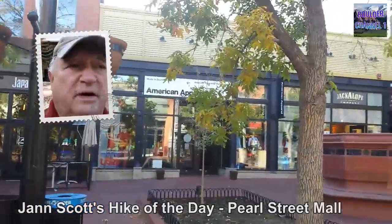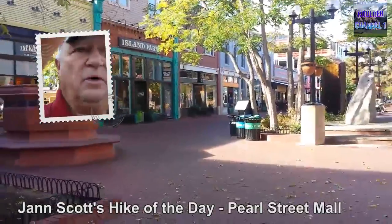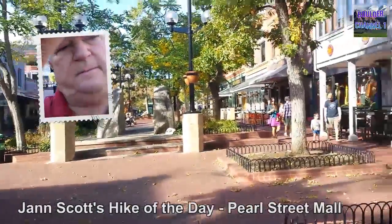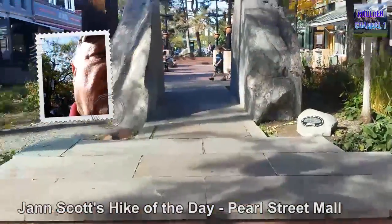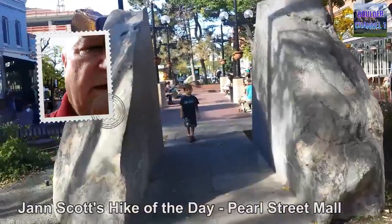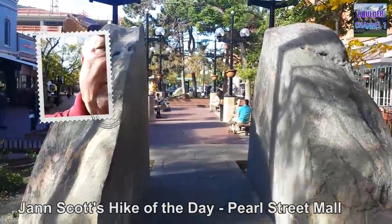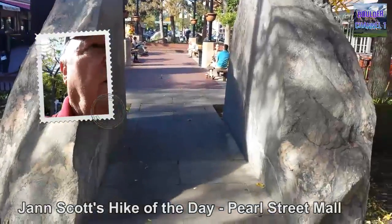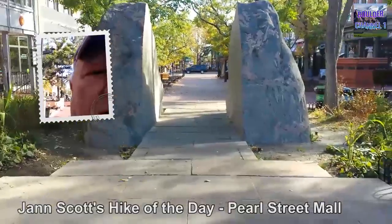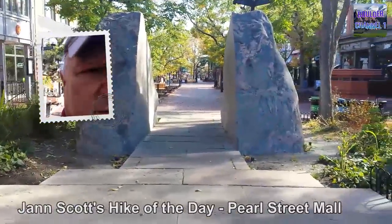This is the perfect time to come out onto the Pearl Street Mall. It's 10 o'clock in the morning. Any morning is a good time to come, early before the crowds get here. On our hike on the Pearl Street Mall, this rock was one rock and it was cut. And you know what's really cool about it is it was done in Lyons, Colorado by the Tribble Stone Company. We can look east now to this cut. Very nice.